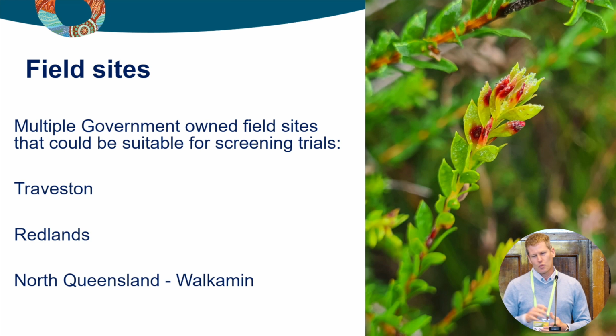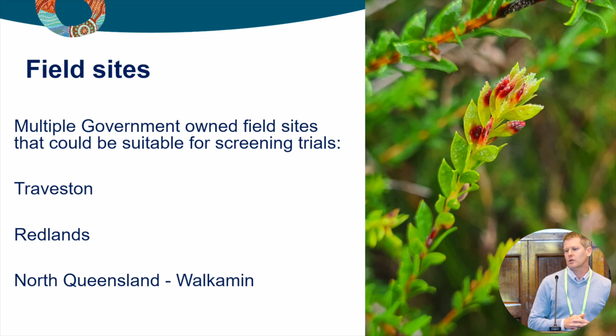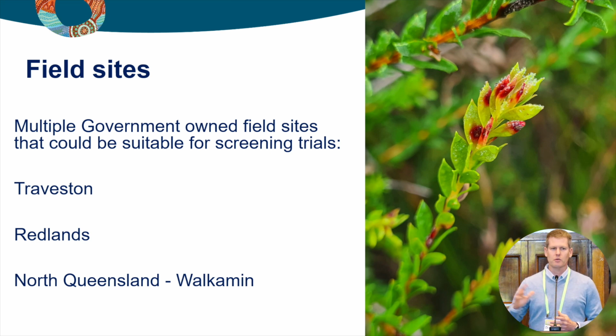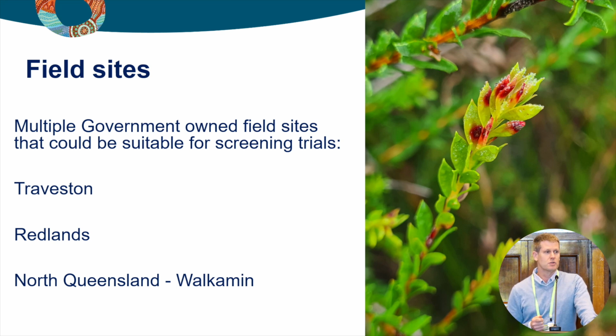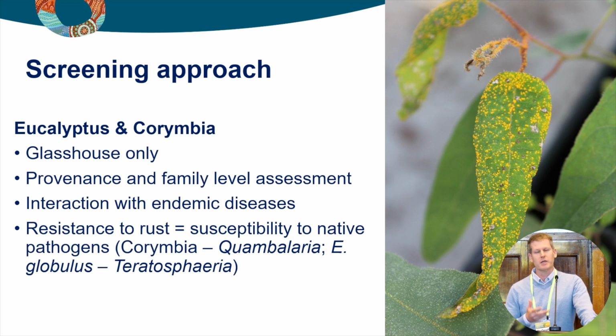And North Queensland. Walkerman's probably a bit iffy because it has a lot lower rainfall than just down the road in the Mareeba or Cairns area. But there are those sites available. Again, it's just a matter of investing. We need the money to actually use those sites. They're not free. We need somebody preparing and maintaining those sites, and there are all the herbicide programs that are required if we're going to set these programs up.